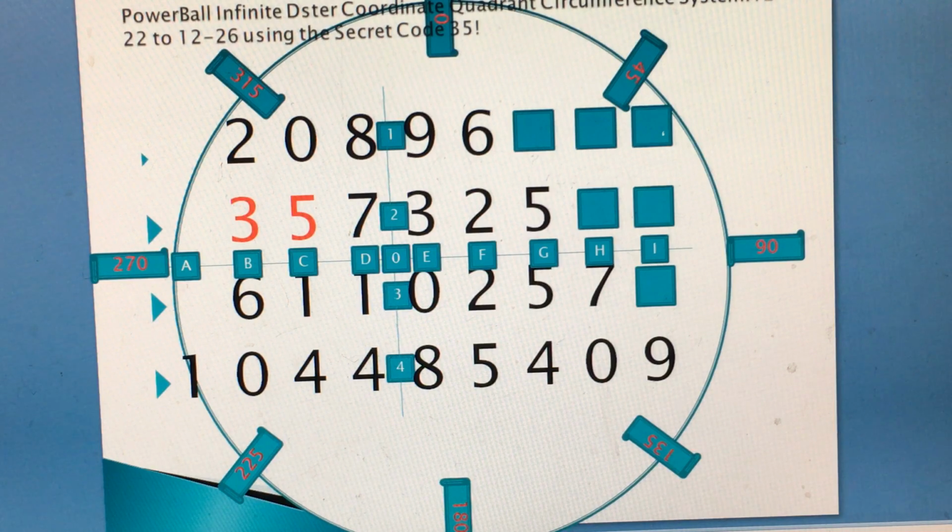And let's look at the Powerball. Powerball would be this one. The infinite Dster corner quadrant system for Powerball would be this one. Let's duplicate the slide, and let's use the Mega Million now.